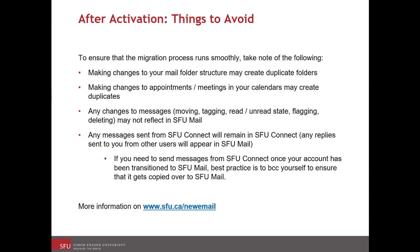This is kind of one that Sandeep was just talking about, in regards to messages that are sent from SFU Connect. So if you send a message from SFU Connect while your account has been activated in SFU Mail, that message in your sent items is not going to be in your sent items in SFU Mail. So Sandeep had said, put a BCC on yourself so that you get that message and you can drop it in. It will get brought across from your old sent messages, but anything new that you send from SFU Connect won't come across. And so the best practice that we apply is to add that BCC on the message to make sure you get it in your SFU Mail account. It will eventually move across with the data migration, but you won't have it at that moment in time.